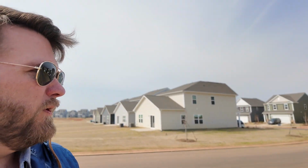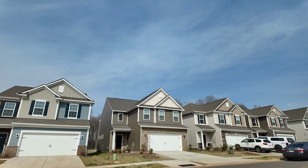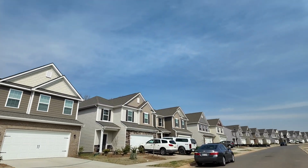Super close to 77. You've got like 2 stoplights to get to the interstate from here. You can shoot into the back of downtown where we were earlier. So this is kind of like South Fort Mill. And yeah, it's a great location. Lennar's a good builder here, and this is what you can expect for new construction in Fort Mill. And I'm going to ride through, show you some more from the car as we head out. Now we're going to be going over to Baxter Village.